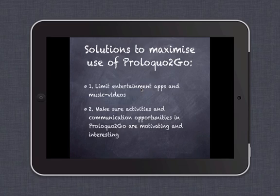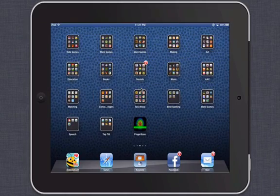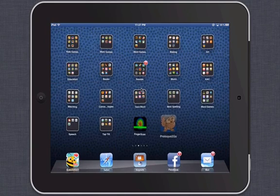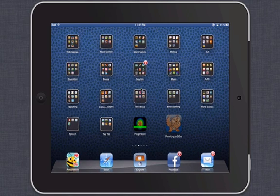So let's go find Proloquo. Okay, anybody see it? What's going on? Oh, you know what? There is my first mistake. I have got my Proloquo hidden away amongst a whole lot of other things. I need to get that out of there and put it somewhere that I'm going to find it easily. And you know how I'm going to do that? What I'm going to do is I'm going to hold down Proloquo until it starts jiggling.